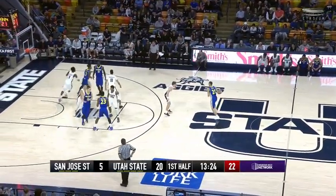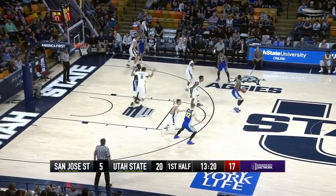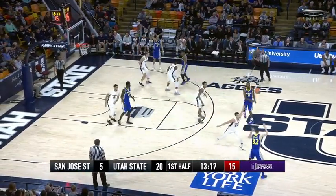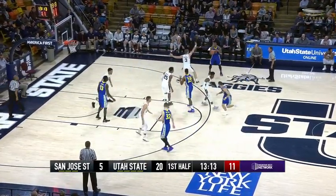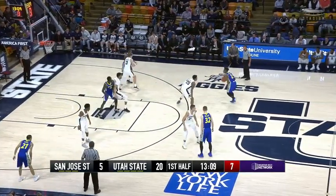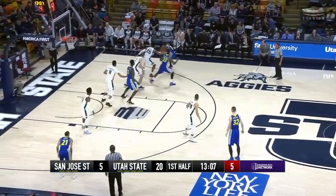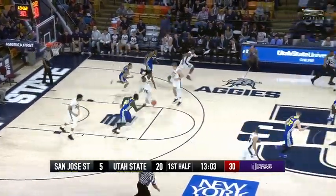Here comes San Jose State. Once again, James. James back over to Carlisle on the right wing. Back to Mitchell. Three-point line extended straight away. 14 seconds left on the shot clock. Welledge back to James. Over to Carlisle on the right wing. Carlisle can't find anything. Aggies playing really well defensively. 5 seconds left on the shot clock. Carlisle forced to create, takes a fadeaway three. Won't go. Barely grazes iron.